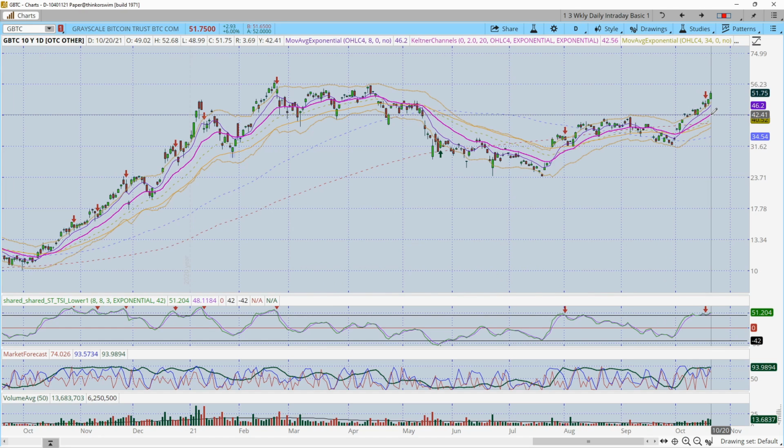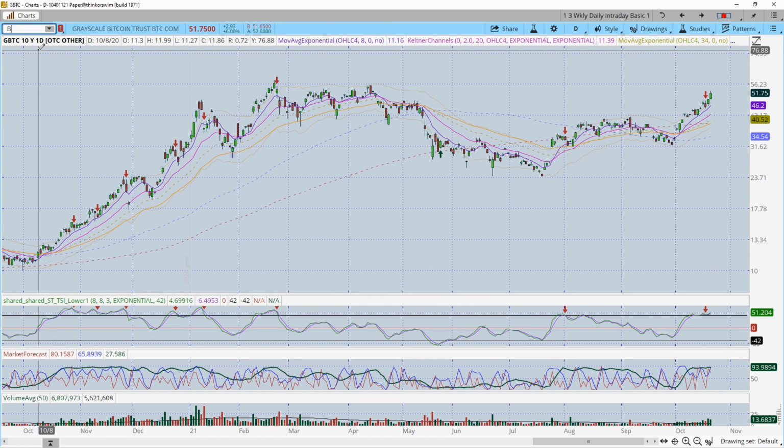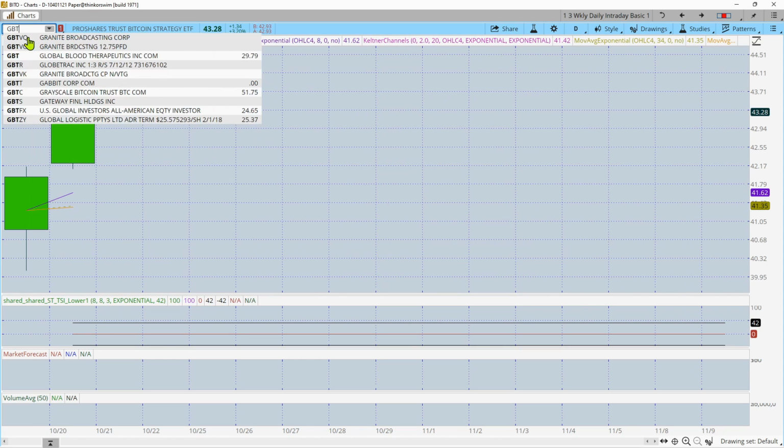That then translates to whatever price. So if we go to the low of yesterday on GBTC, which was 46.05, and tie that into the low on BITO, what was the low on BITO yesterday? Well, the low on BITO yesterday was $40.07. Again, these two days on BITO correspond or correlate to the last two days on BTC.